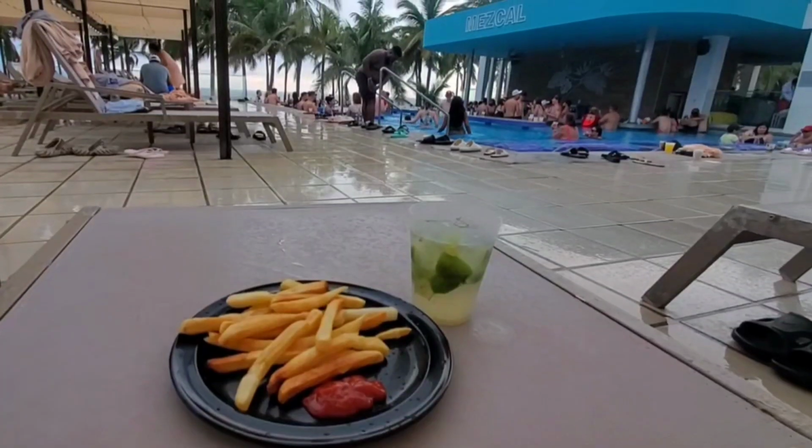And then the only other place that I ate while I was there was called Pepe's Food. It's down by the pool. It's like a little grill area where you can get burgers and fries during the day while you're swimming. Obviously, I'm not interested in the burgers, but fries and ketchup with a drink next to the pool, 10 out of 10.